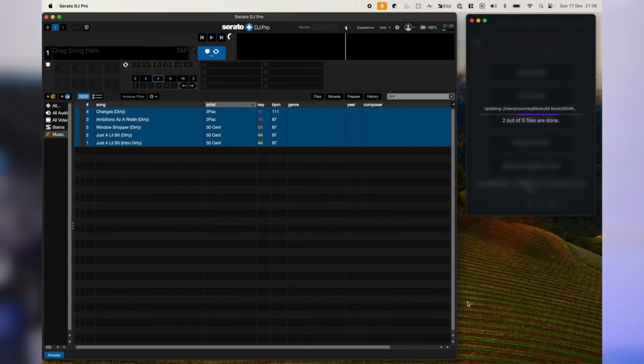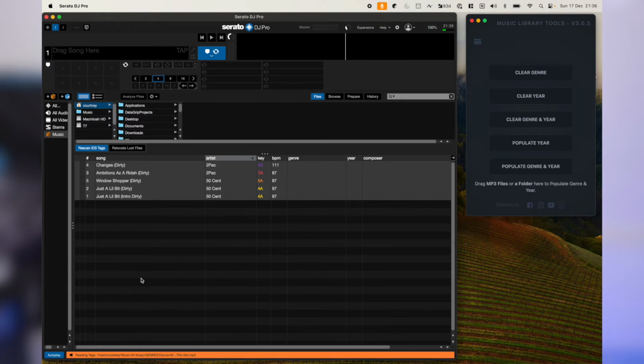Updating your metadata as you go along, people, is going to help you improve your music library. So you need to build a habit out of it. When I add new music into my music library, the first thing I do is clean up the metadata. Now, I do have a tool called Music Library Tools. Basically, what I can do is when I import new music into my Serato, I can drag these tracks onto Music Library Tools and it will update the metadata for me. So it will update the year and it will update the genre, right? Then all I need to do now is just clean up the title, the artist, and any comments it has. And now I have clean metadata in my music library. So it's just part of my importing process.